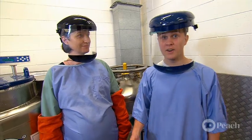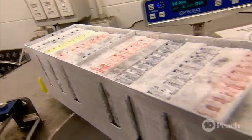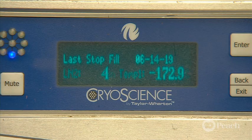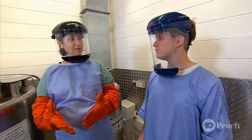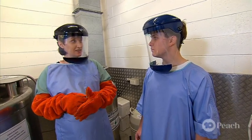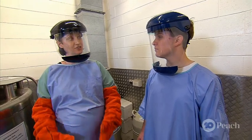In fact, my very own brain tumour is in this bank, helping to find cures for all types of cancers across the globe. So why is the Tumor Bank so important? Traditional chemotherapies target all cells, so that will be normal cells and cancer cells, and what we need to do is look for new targets on the cancer cells themselves so that drugs can only target those cancer cells without affecting the normal tissue.